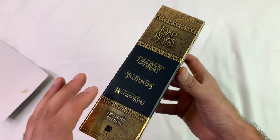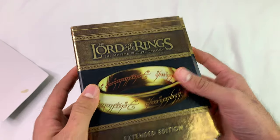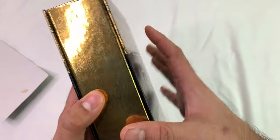Also, there's no digital on these, so I didn't present you all with the code. Enjoy, let me know which one you think is a favorite.